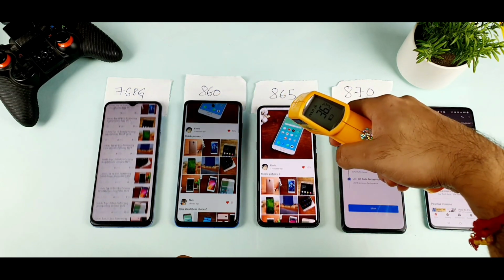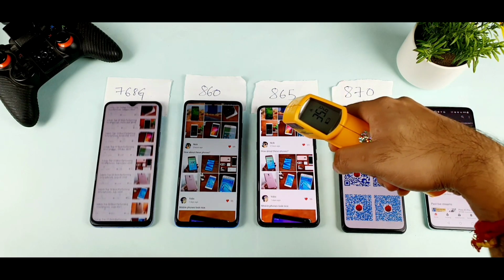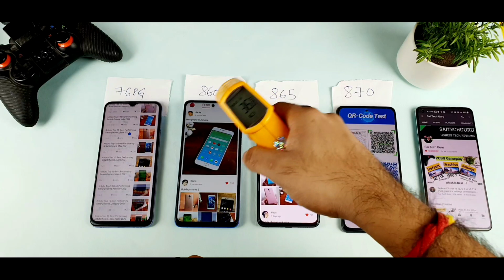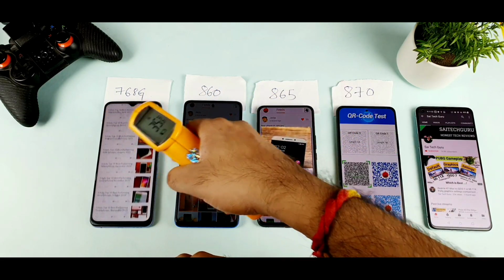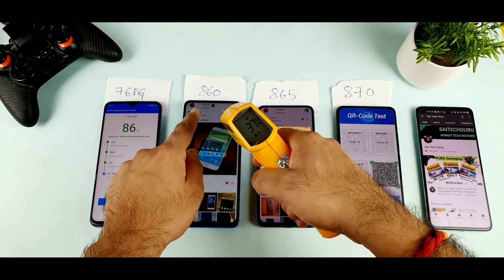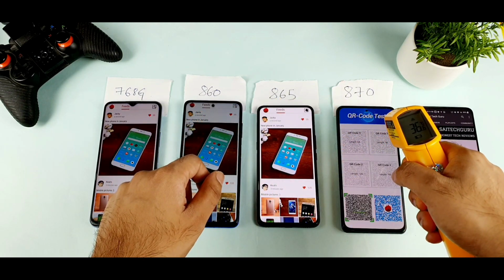So overall the Mi11X is slightly the highest in terms of temperatures. In the iQOO 3 it's not that high, 35, 36 only, and in the iQOO Z3 also it's not high, only 35 degrees. So 37 degrees, 37.4 in the Poco X3 Pro, that is the highest. Mi11X 37.2, somewhere around that.